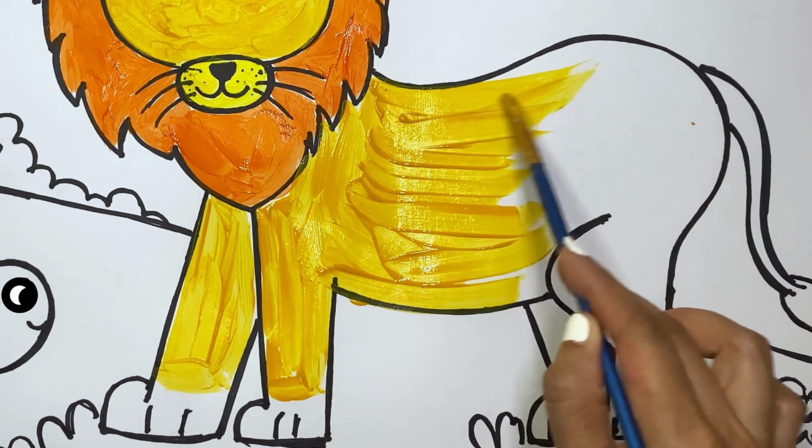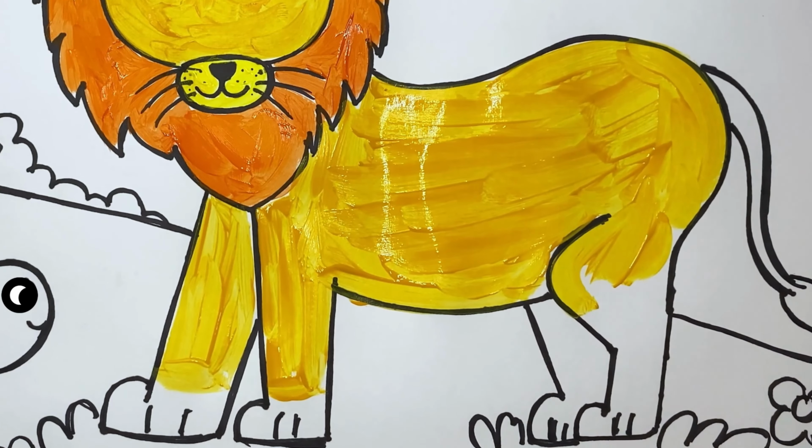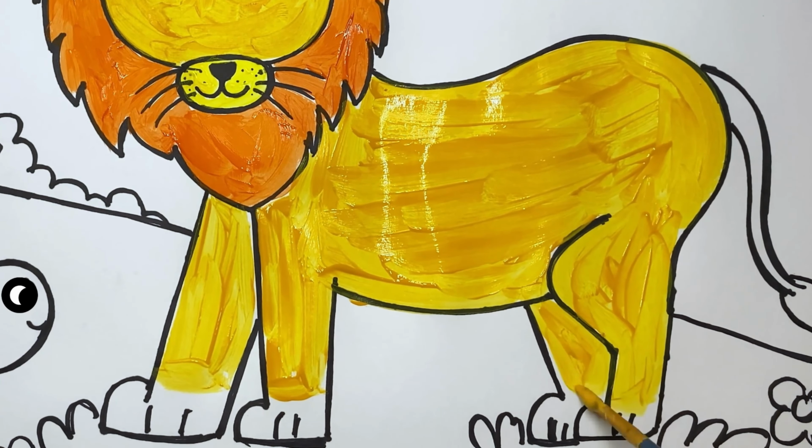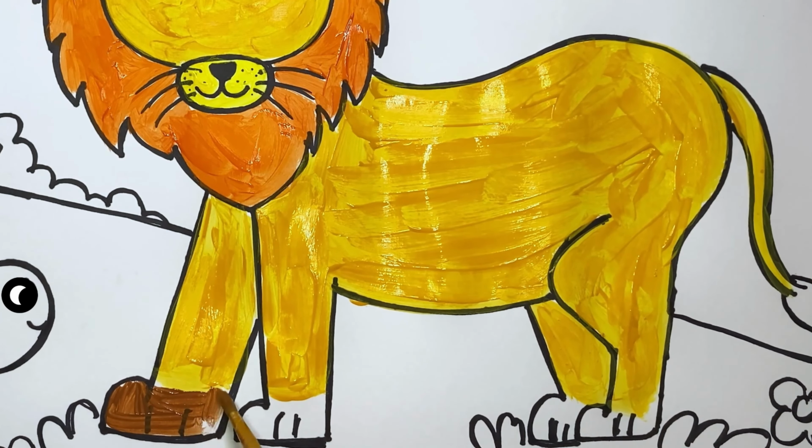Turtle and the lion. Lions are majestic animals. Exploring the jungle, just me and you. With shells and manes, we're on our way, having adventures every single day.